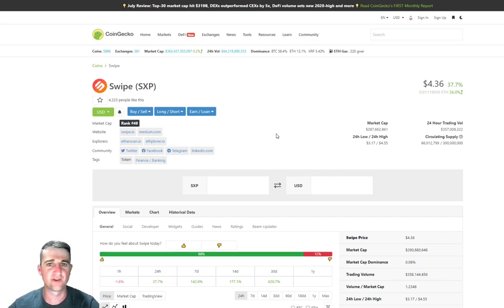So Swipe, which is the SXP ticker, is currently ranked 49 out of all cryptocurrencies listed on CoinGecko. We have a coin price of $4.36 and we are up 37% on today's trading. If we look to the left-hand side, we can see the usual links where you can find information about Swipe. We have a website and the explorers, which, as it is an ERC20 token, is Etherscan.